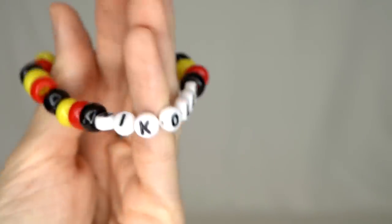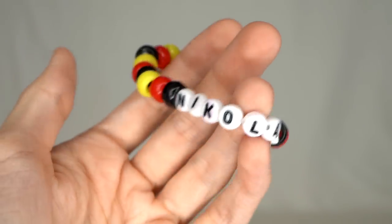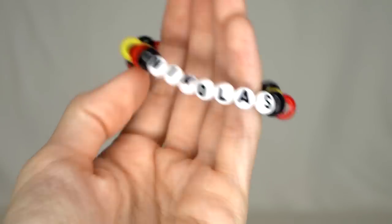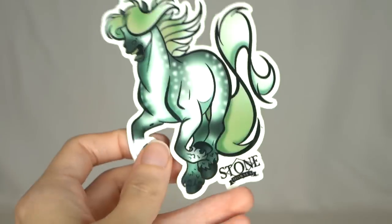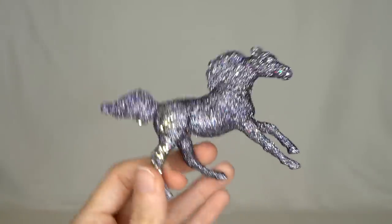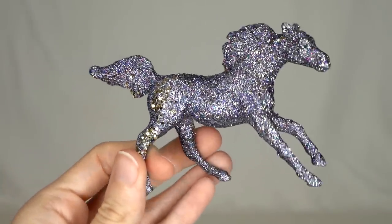This one says Nikolaus in the colors of the German flag, and I think I'm going to put this on my Nikolaus model, because that would be so perfect for him. Someone was handing out, I'm assuming they were working for Peter Stone in some way, Peter Stone stickers. I also unfortunately did not catch the name of whoever gave me this amazing sparkly horse.